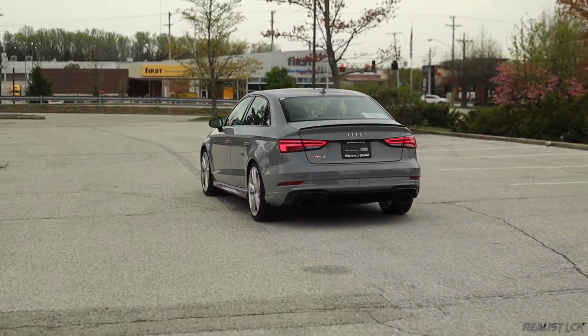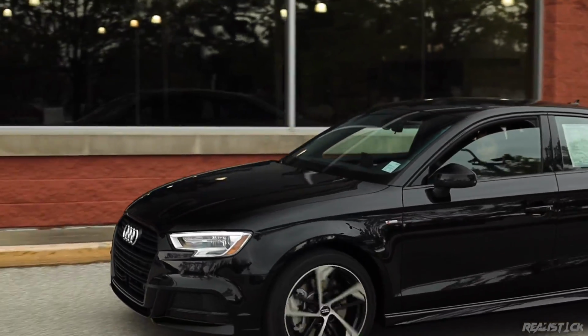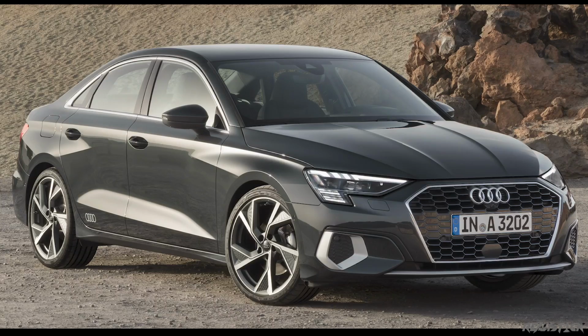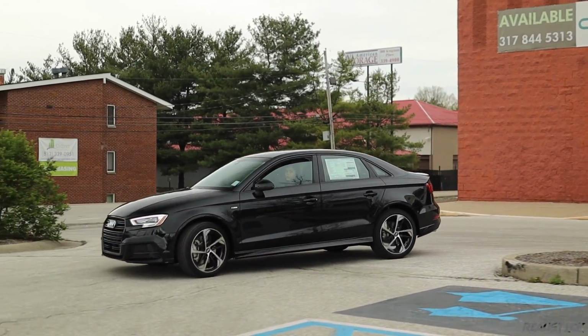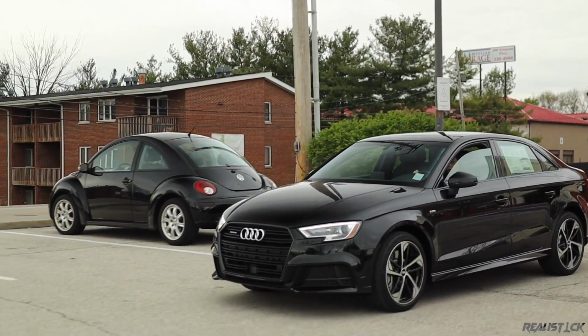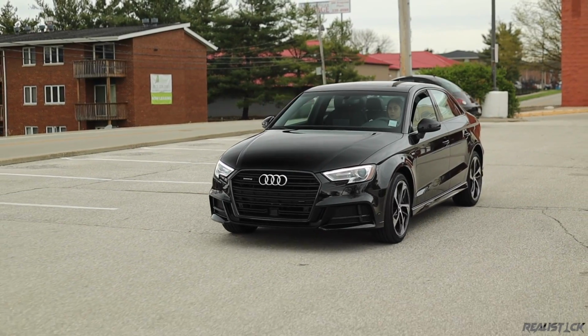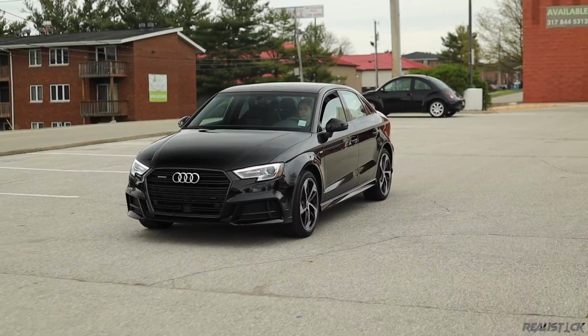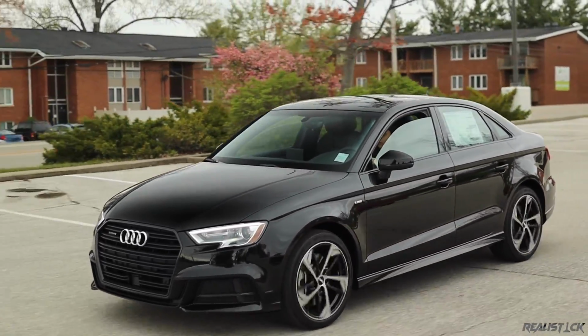Back to the more reasonable A3. If you're debating the next gen model, I'm sure it is going to be more comfortable and have more features across the board, but if you value simplicity and clickiness, this generation is still a strong competitor. For all the safe people out there, autonomous braking comes standard, as do parking sensors. Blind spot monitoring and rear cross traffic alert only come on the high trim, and adaptive cruise and lane assist are an additional package on top of that.